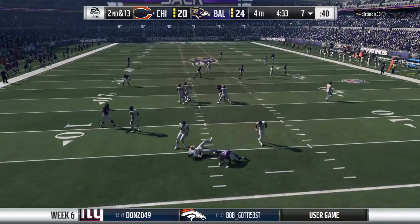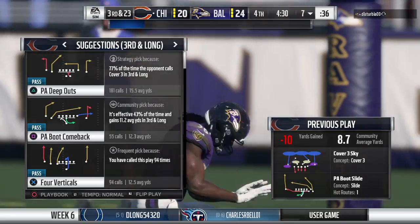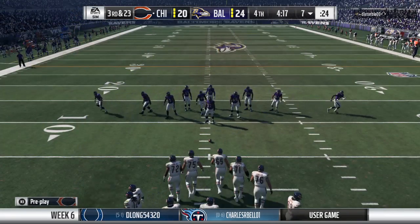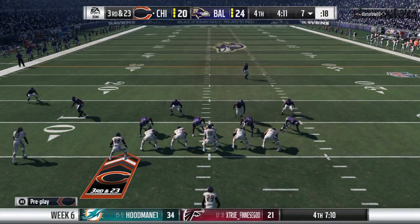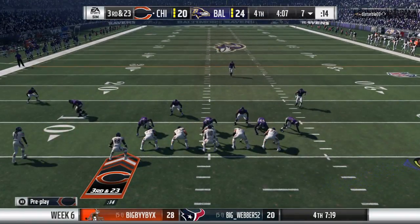Now Trubisky. And no escaping this time as he'll go down. They got him for a sack. Tim Williams in there to drop him for his 5th sack of the year. Let's see what they draw up here. 3rd and long following the sack of Trubisky. And the back goes into motion.